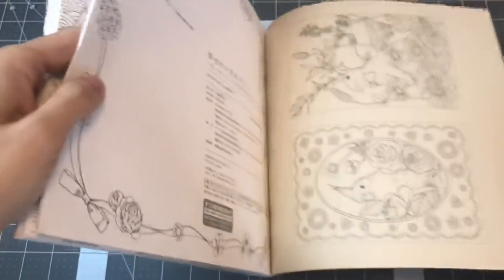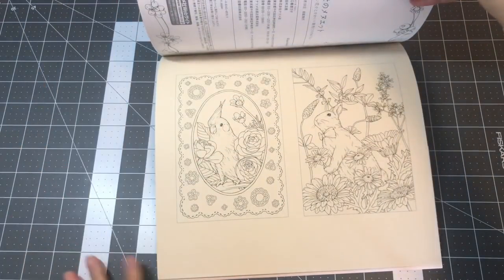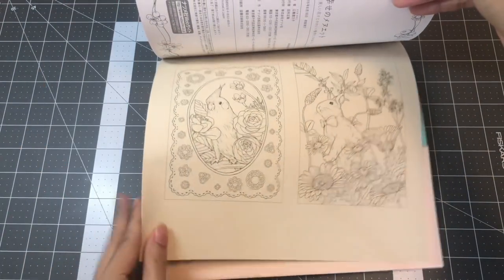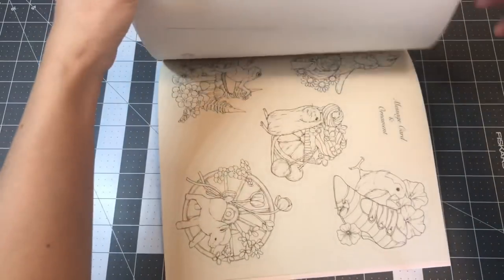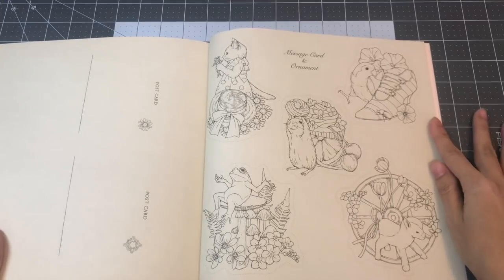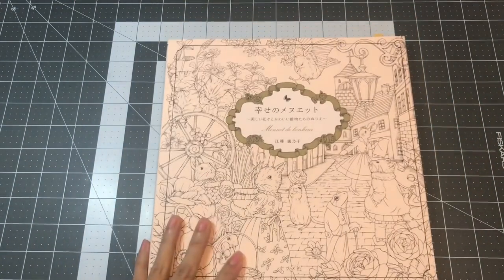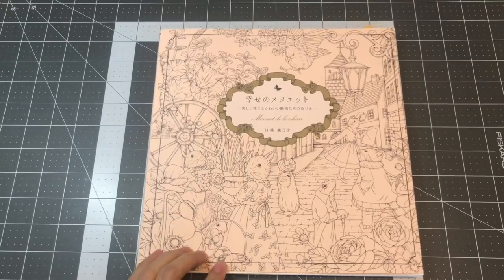In the Japanese version, it does come with more postcards. Sorry. There. And also note cards and ornaments. Okay, so that's Menuet de Bonheur by Kanoko Egusa.